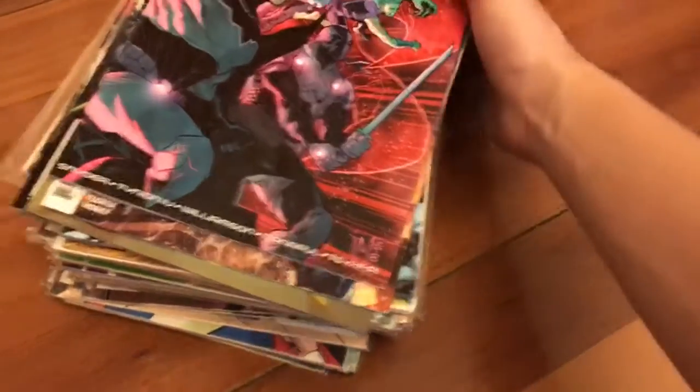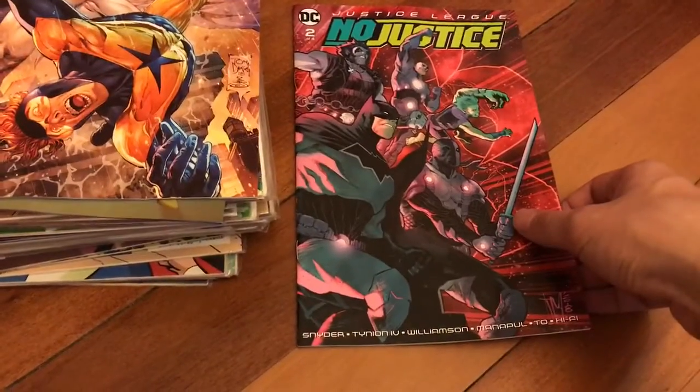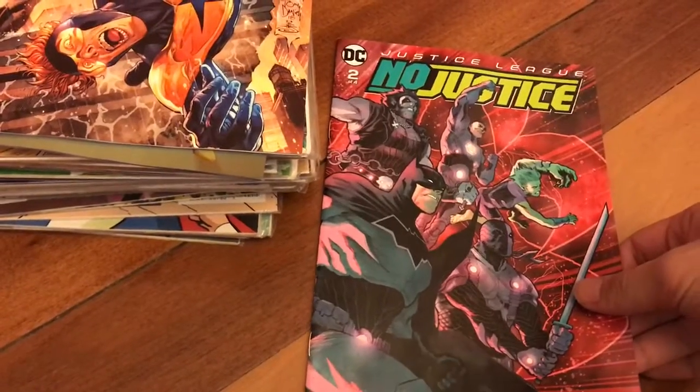So first, to get out, we're just going to get all the recent ones. We're going to Justice Issue 2. Cool cover. This is Team Entropy, I think it is. So we got Batman, Lobo, Lex Luthor, Beast Boy, and Deathstroke. I think this was my favorite team out of them all.